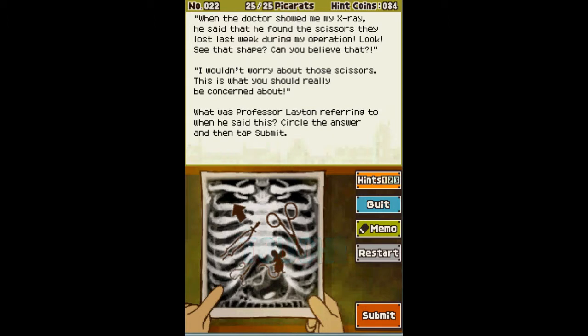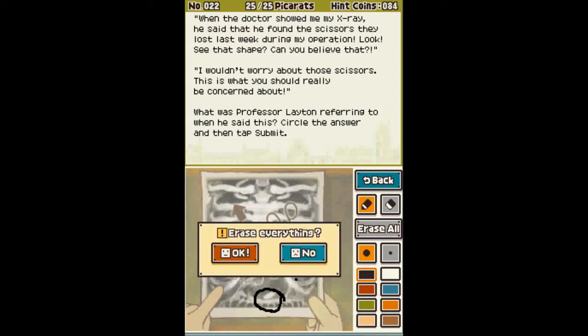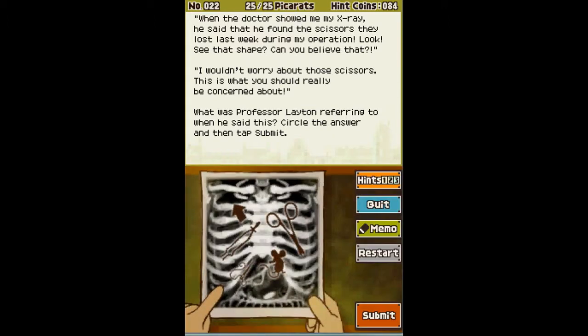I wouldn't worry about those scissors. This is what you should really be concerned about. What was Professor Layton referring to when he said this? Circle the answer and tap select. And by the way, if you take an x-ray of an opaque object, it will turn white, not black like the other things on the screen. So I believe it should be that white blotch.